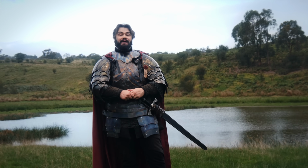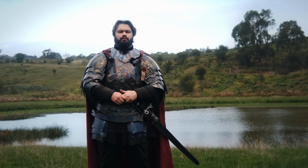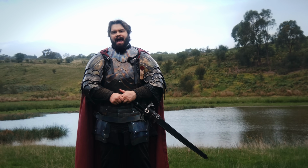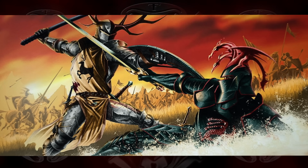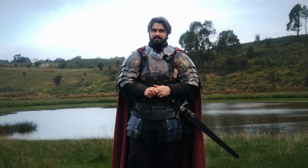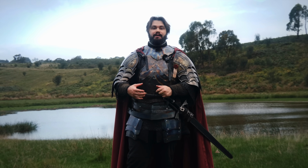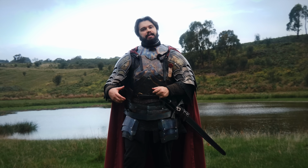Anyway, what we're going to be talking about and looking at specifically is the battle between Robert Baratheon and Rhaegar Targaryen at the Trident. Now, this is very interesting to me because in the original text, it's, in my opinion, a little bit up to interpretation, and I believe that is why there have been so many artistic depictions of them on foot in the water.